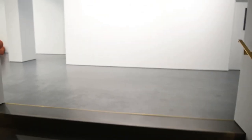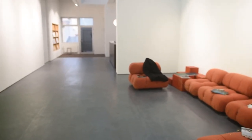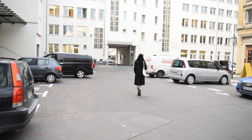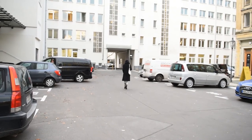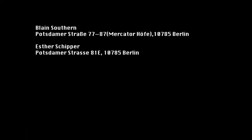And yeah, after the two visits, I have to go back to uni and I'm about to end the tour here. So today we visited the Blain Southern and the Esther Schipper. The first one is huge and representative. The second one is kind of smaller, but also a big fun to visit. I think both of them are very nice galleries and I will definitely go back when they launch new exhibitions.